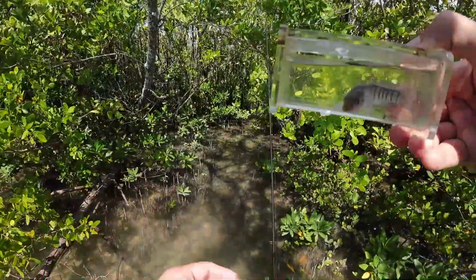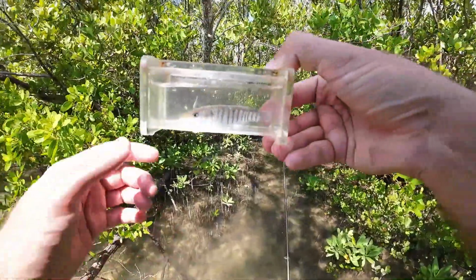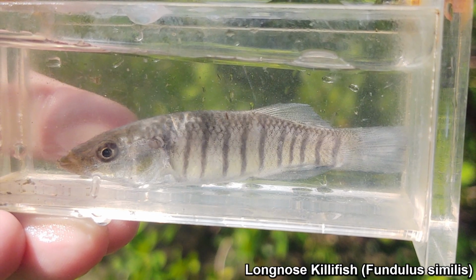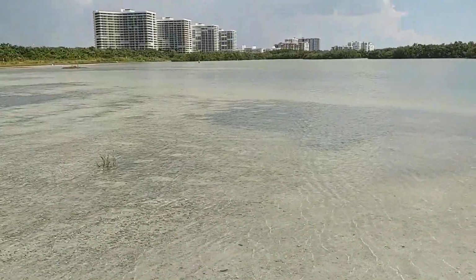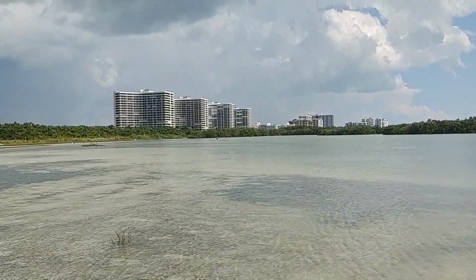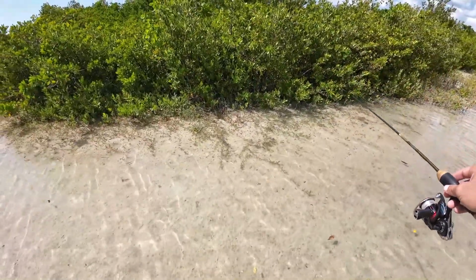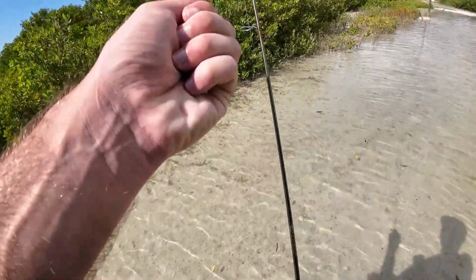And I can see some other little pupfish down there, either sheep's head minnow or something else. But yeah, let's get a pic of this guy, get him back, keep fishing. Got him. Let's take a look at what's probably going to be our last fish of the day here.